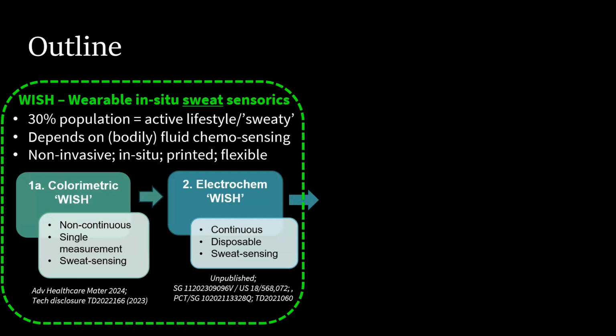And so when we look at most of the developed countries around us, we usually estimate that about 30% of the population are regularly active, regularly sporty and sweaty. So based on this, we can target this population for more sweaty activities based on the bodily fluid of sweat. Right, and of course, we are looking at building WISH devices which are non-invasive and in-situ detection, and they are also made in a printed and flexible manner.